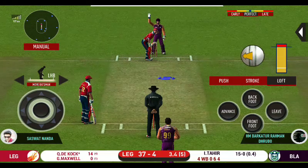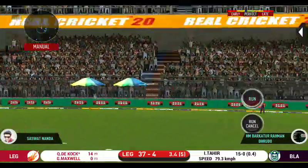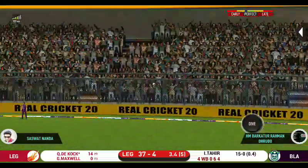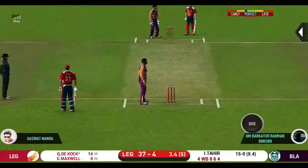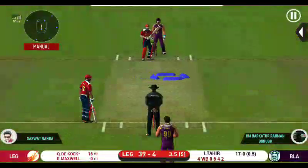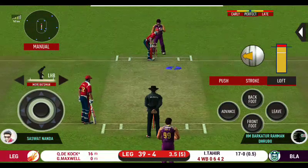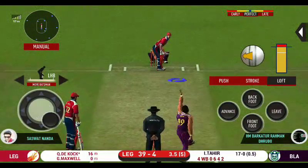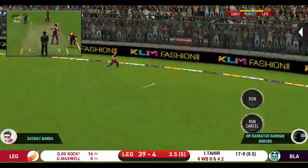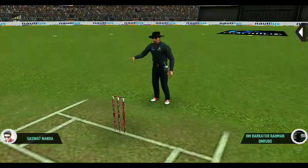Well, he has got the license to go here. The crowd is going crazy. They are calling for 2. That is excellent running between the wickets. He has been ruthless against the spinners in this series. That is in the air and in the gap as well. Goes for 4.